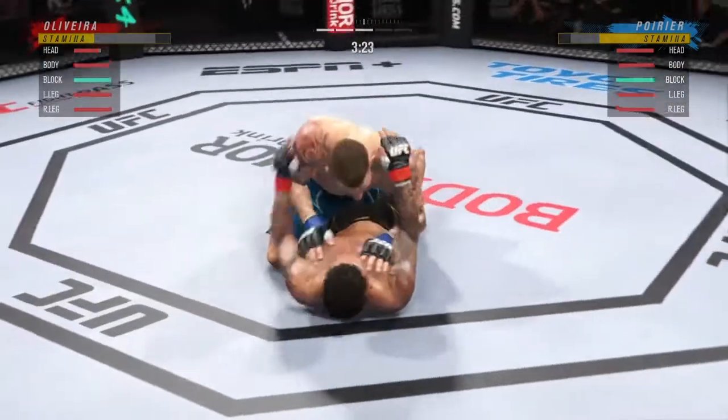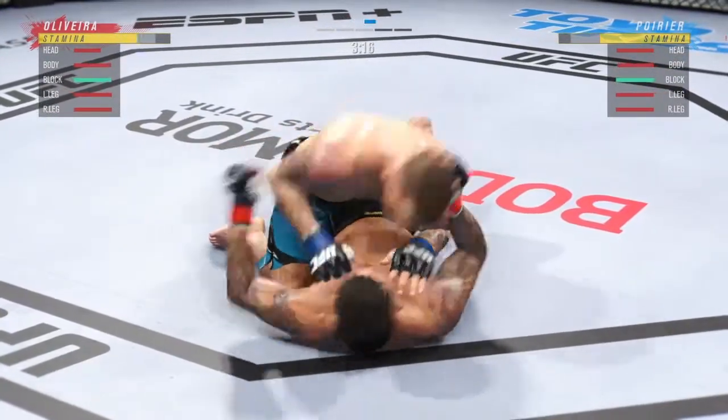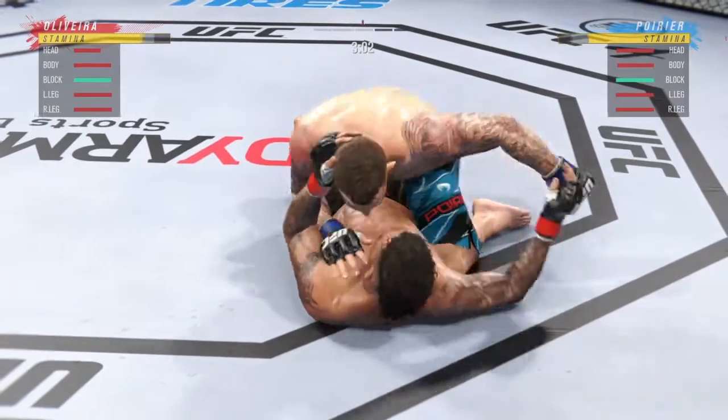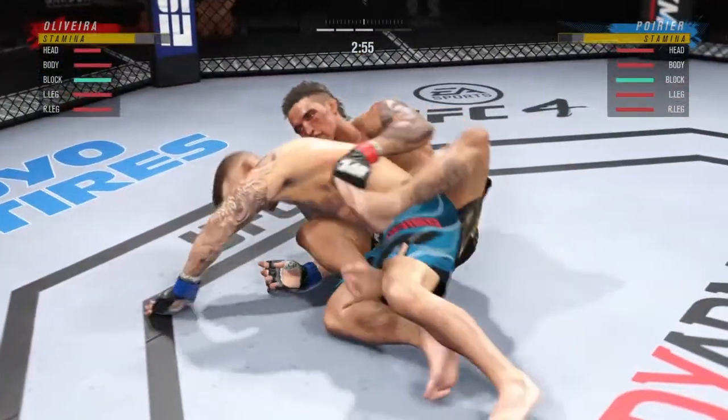Watch the triangle. Bottom fighter trying to contain. He's out. Continuing to work out of the half guard. Down into his mouth. Just over 3 minutes to go. Well, as usual, suffocating work from the top here by Poirier.